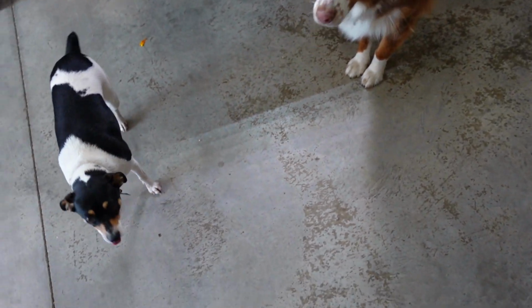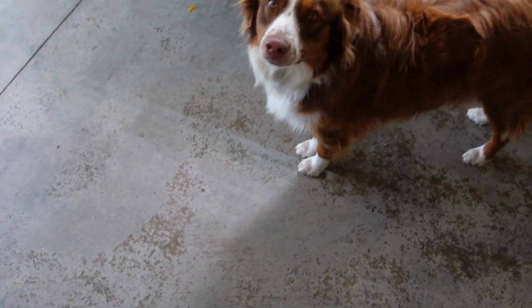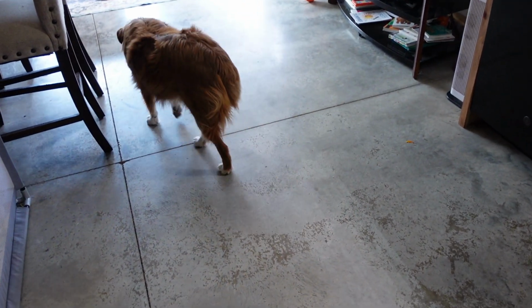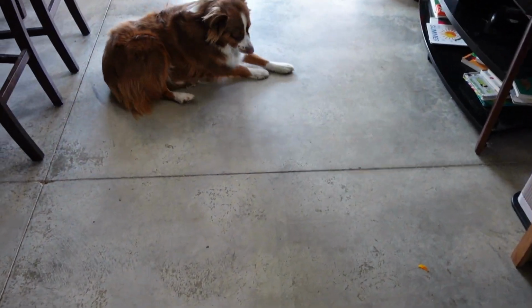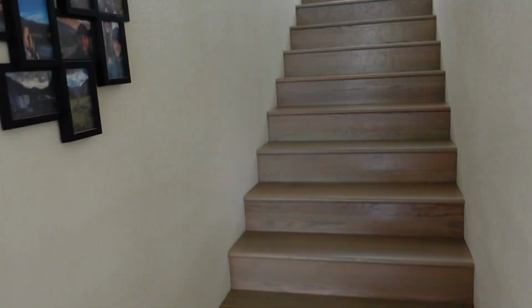We just sealed it and top coated it with some sealant wax to keep it from scratching. And it has worked wonderful for not showing any dirt, even with two dogs in the house. Now it's time to go upstairs, some of my favorite rooms of the house.